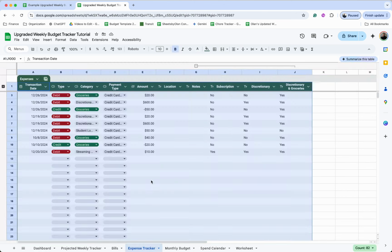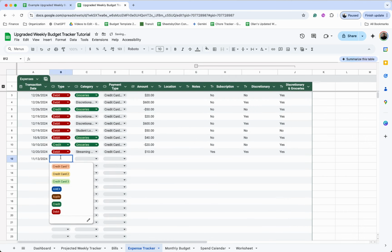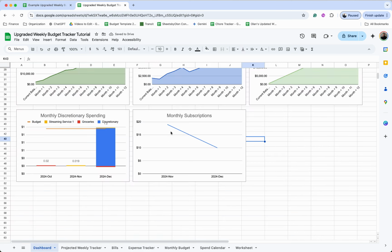But if I were to go to my expense tracker and list something else, so let's say for November 13th, we have a debit for streaming service 1, doesn't matter, and we'll say this month it was $19. So now if we go back to our dashboard, you can see that it decreased from $19 to $10.